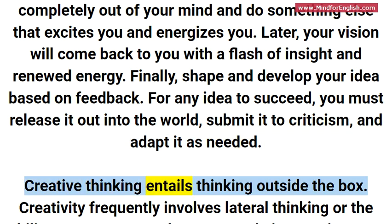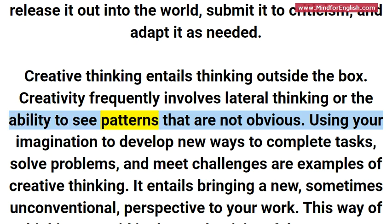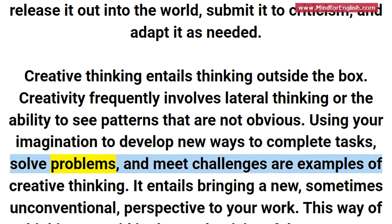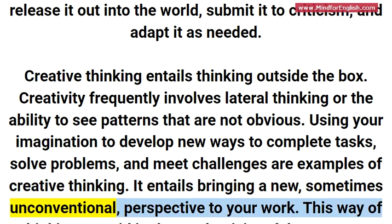Creative thinking entails thinking outside the box. Creativity frequently involves lateral thinking or the ability to see patterns that are not obvious. Using your imagination to develop new ways to complete tasks, solve problems, and meet challenges are examples of creative thinking. It entails bringing a new, sometimes unconventional, perspective to your work.